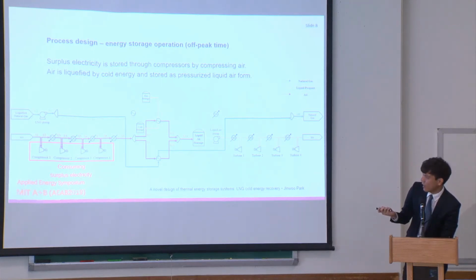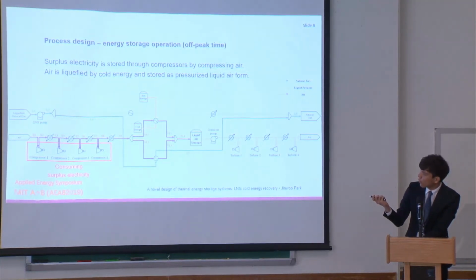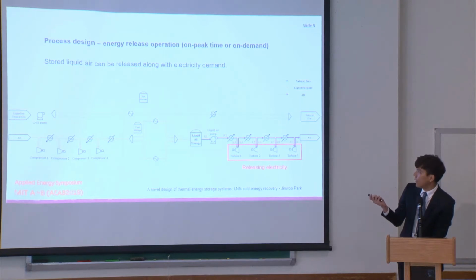From the air, it consumes surplus electricity in the compressor and is pressurized to 37 bar, and it is liquefied by the cold energy of LNG, so it's stored as liquid air. We use the cold energy, and the natural gas is then supplied. When it is stored here, we can use this module independently.